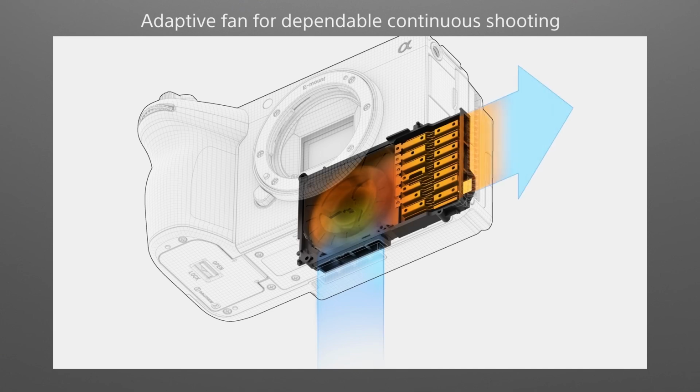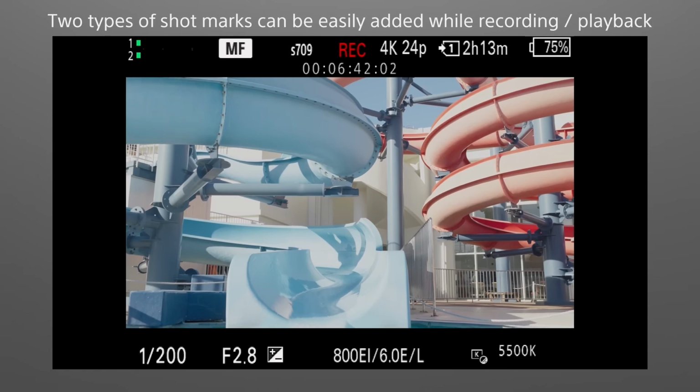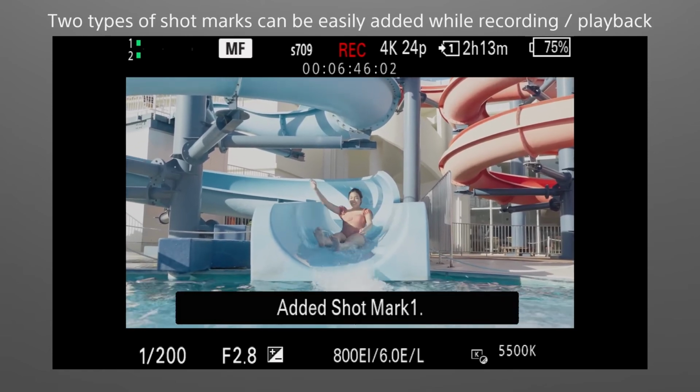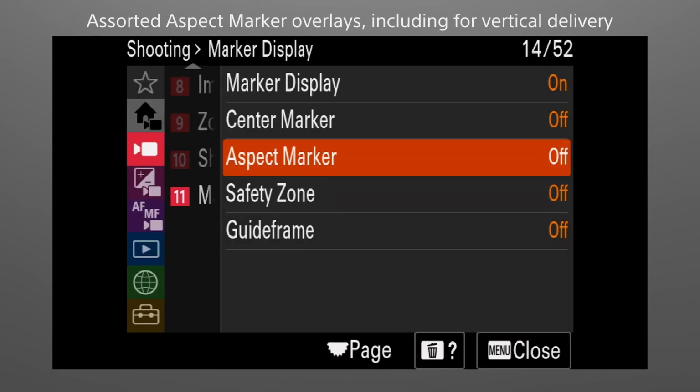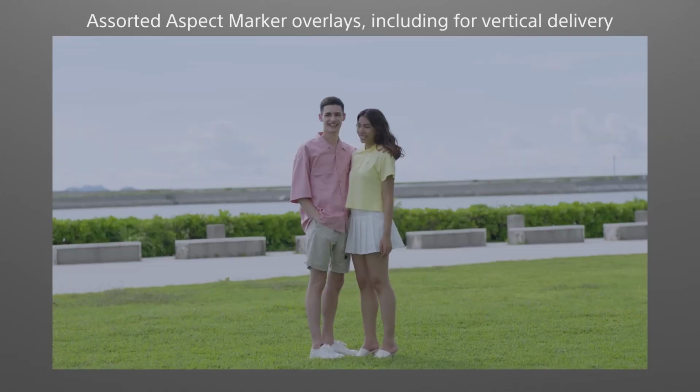Fanless silent operation, perfect for audio-sensitive shoots. Sony is rumored to introduce an advanced heat dissipation system, removing the need for cooling fans. This means zero mechanical noise, making the FX3 II a game-changer for documentary filmmakers, live performance recordings, and interview setups where pristine audio is crucial.